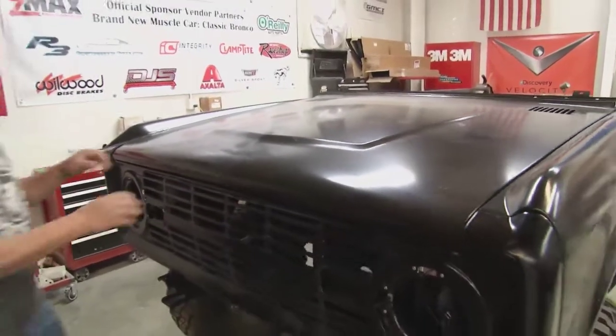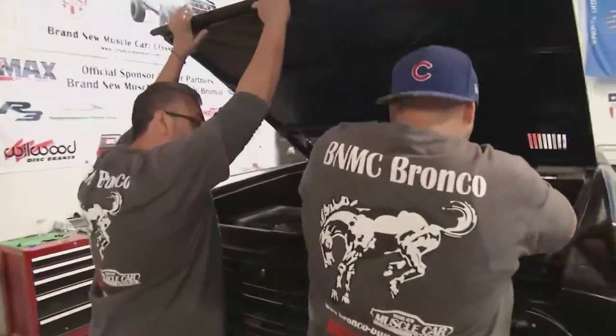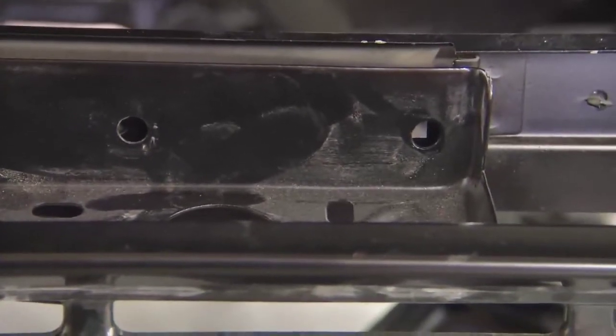Welcome back to the Brand New Muscle Car shop in Tulsa, Oklahoma. The Bronco is nearly ready for the painters, but there are still some issues. And Martin, he's laser focused on the hurdles they're facing. This bracket, the holes, they're not aligned.